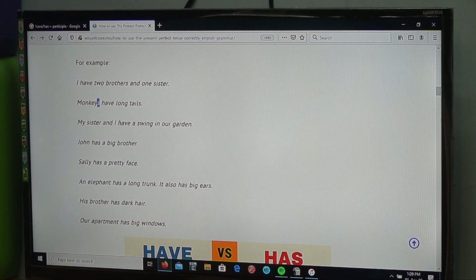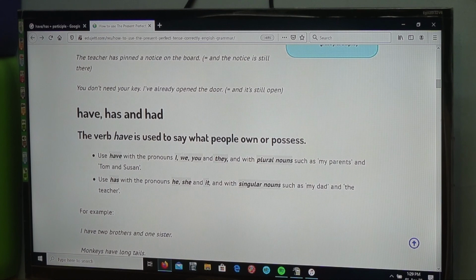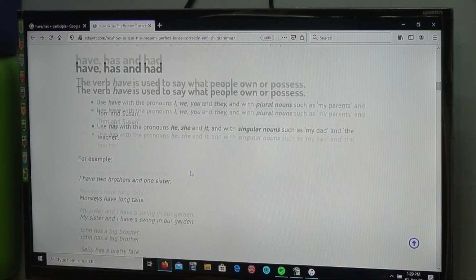Monkeys. Now this one. My sister and I. How many people is my sister and I? 2 people. And my sister and I can change to what pronoun? I, we, you, they. We, right? My sister and I can mean we, okay?